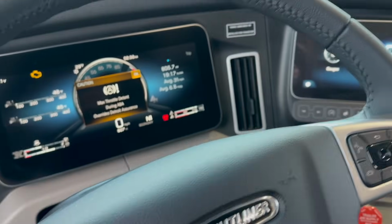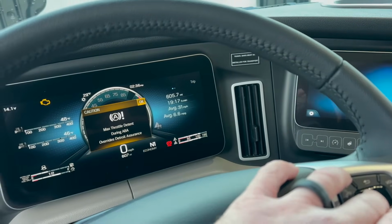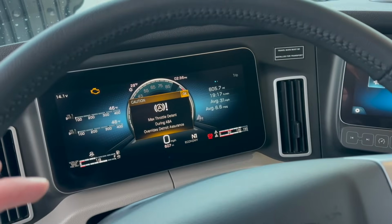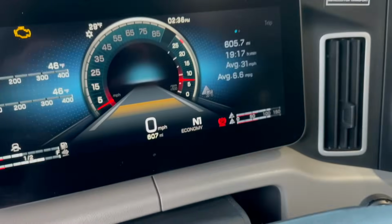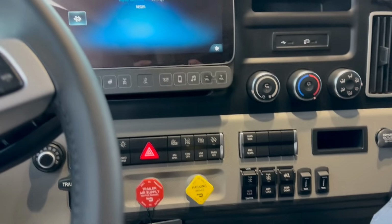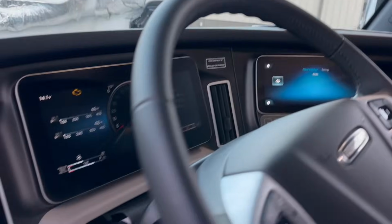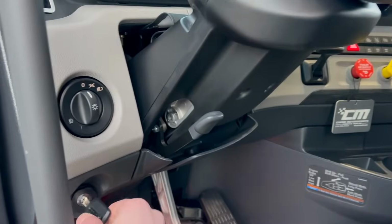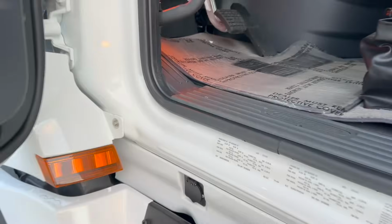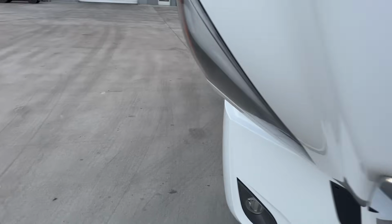We do have a check engine light on. We're going to get that scanned and checked out, which, being a brand new coach, is under all the factory warranty and everything. 607 miles on her. The new digital screen has the Bluetooth stereo in it. Again, all the safety features. Keyless entry on the cab. I'm going to shut this back off just because I know it can be loud. We'll go around and look at the other side and then quickly go through the boxes.